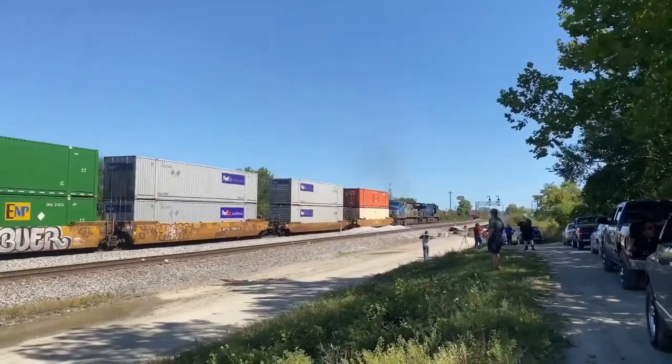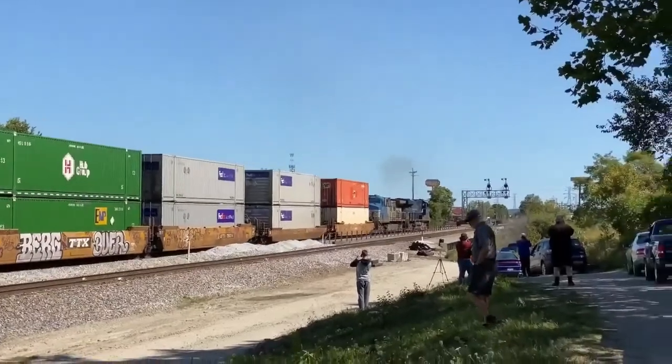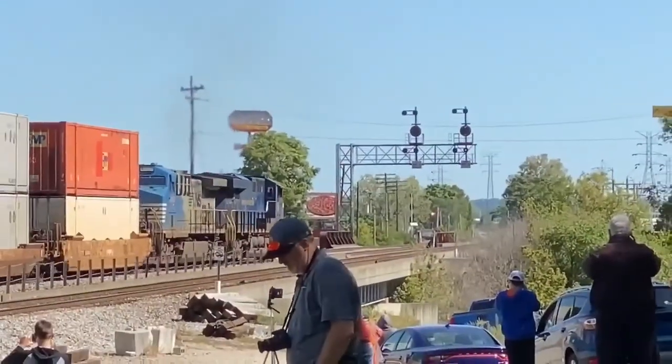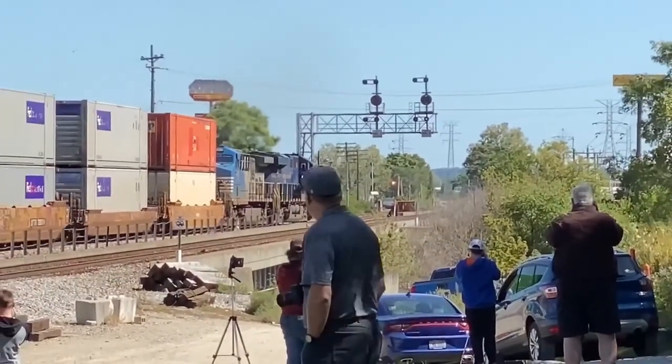This was my first time seeing NS 8103 lead, in my third special interest / Heritage unit duo of this year alone. I also managed to catch it twice, and I couldn't ask for any better lighting, especially at Winton Place that morning.